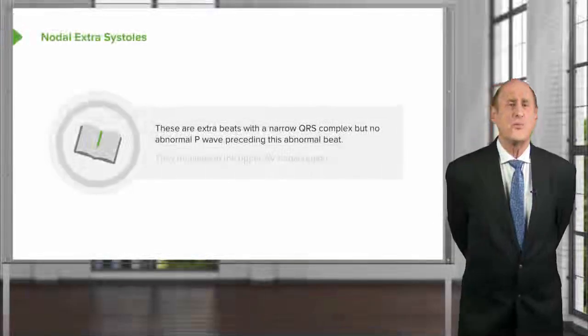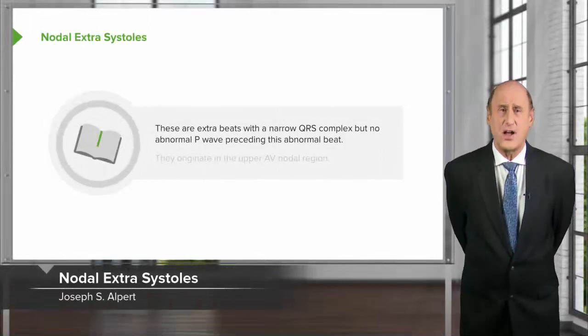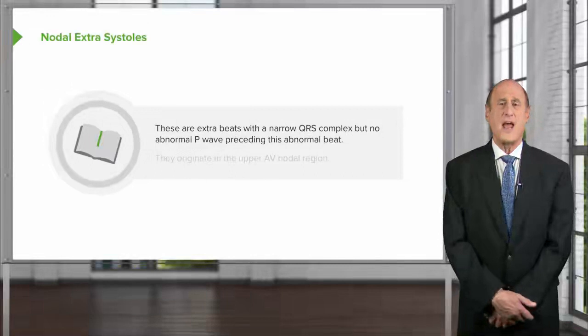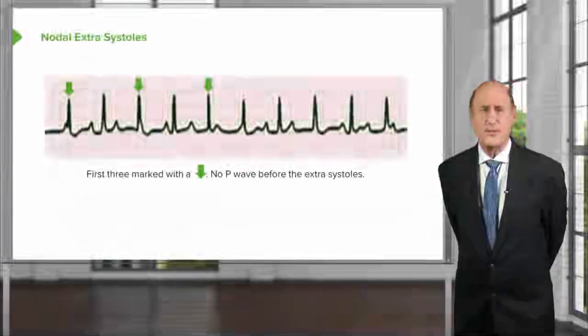Occasionally, extra beats will actually develop in the AV node itself. These are so-called nodal extrasystoles. They also have a narrow QRS, but there's no abnormal P wave before the abnormal beat. They originate in the upper AV nodal region. They're not very common. Much more common are atrial premature beats. And here we see some examples.